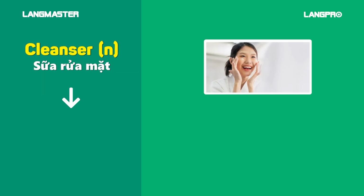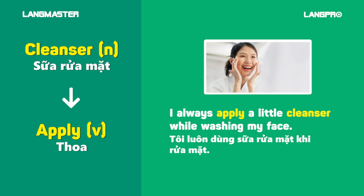Cleanser. Apply. I always apply a little cleanser while washing my face.